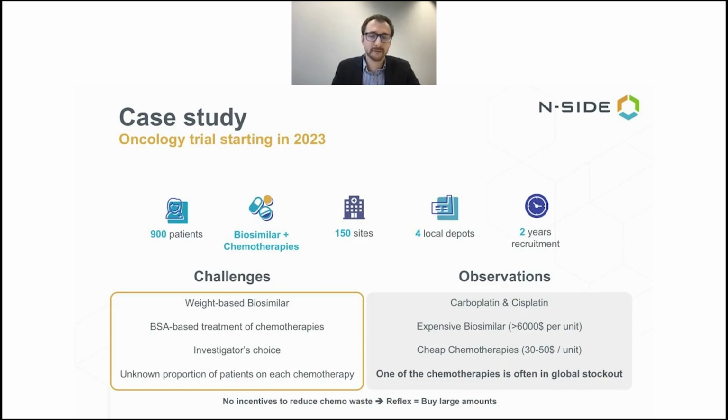But the problem is, due to the very high cost of the biosimilar and the very low cost of chemotherapies, what we observe in oncology trials, as Jake explained earlier, is that there's not too much of an incentive to reduce the waste of chemotherapies because it's not saving a lot of money, unfortunately.